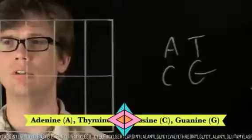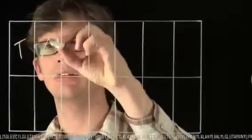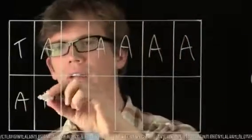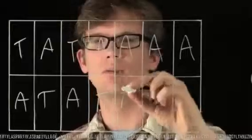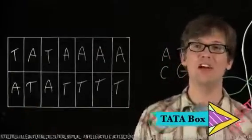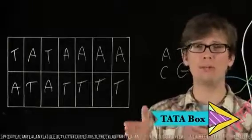Specifically, the promoter is a really simple repetition. We got thymine, adenine, thymine, adenine, and then A, and then on the other side, AT. Because you know how this works, right? This is called the TATA box. It's nearly universal, and it helps our enzyme figure out where to bind to the strand.